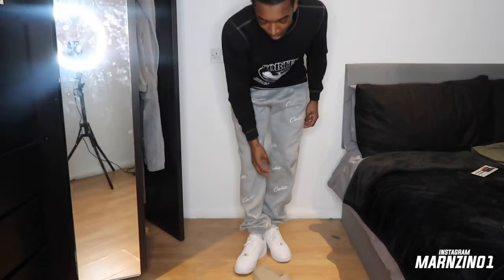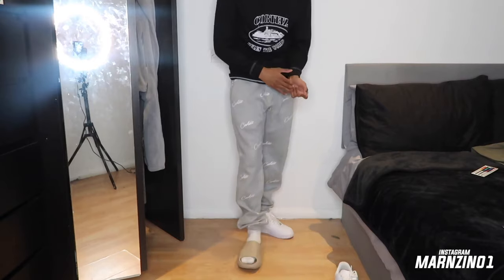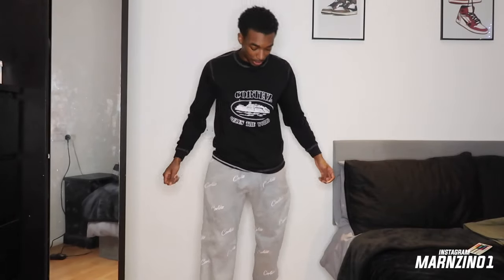Oh, I can't lie, rocking these with my easy slides, bro, this is the ultimate combo, man, I swear down. So yeah, these are the grey sweats, size small. These are 120. This top was, I don't even remember. I'm actually 25, 40 or 45, one of them. I can't lie, I don't remember.